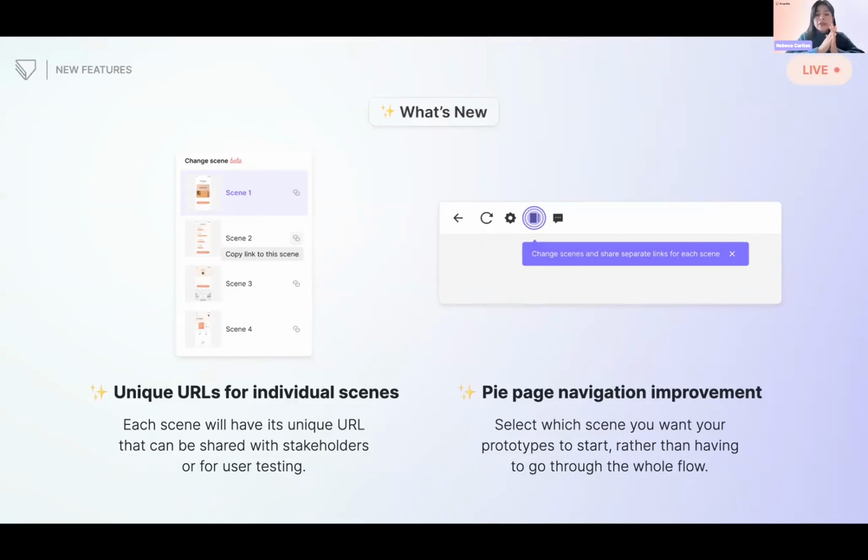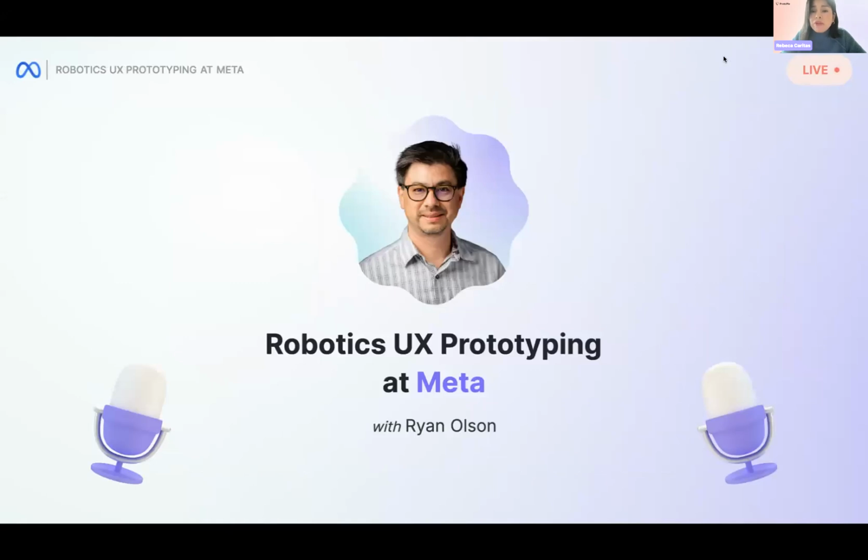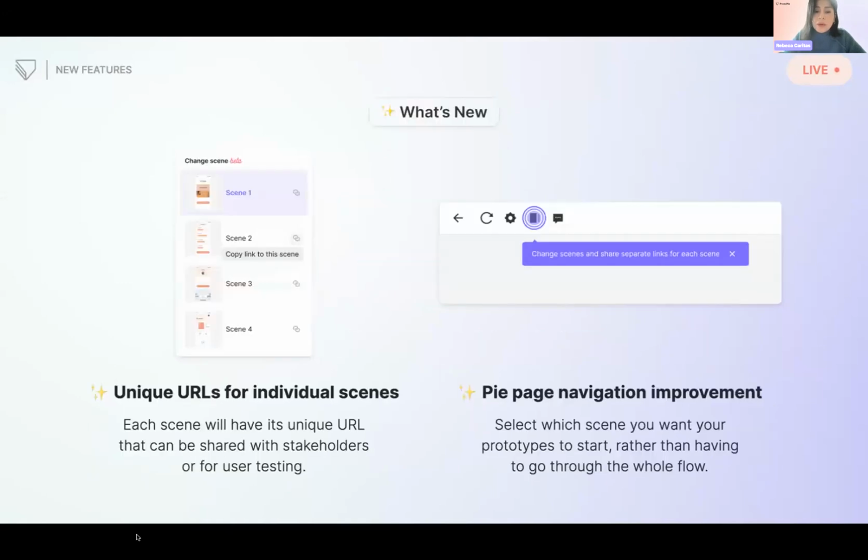prototype. And actually, this is also part of the improvement that we have made on the Pie page navigation. So again, we give you this menu that has all the scenes available. So even though you share a unique link, your users will be able to also navigate through all the other scenes. We have added also more settings, and we have improved also the names of the pies.